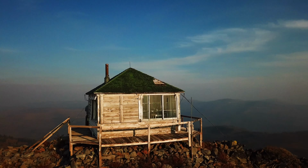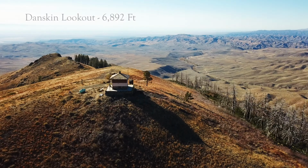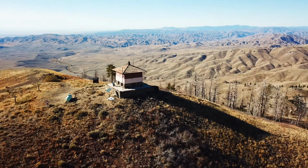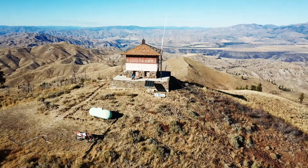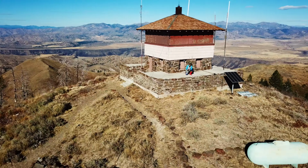Danskin Lookout is one that took me 3 tries to get to. I'd probably rate it a 5 out of 10. It has a nice view, it's a cool building, and it's very easy to get to, but it did take me a few tries simply because I was trying to take single track or trails of some sort to it, and the only route that really makes sense is the road.